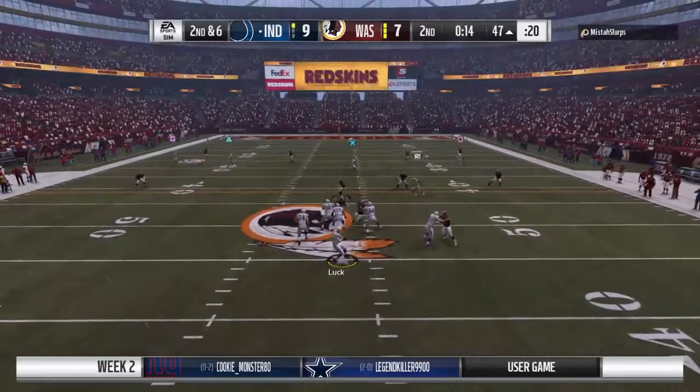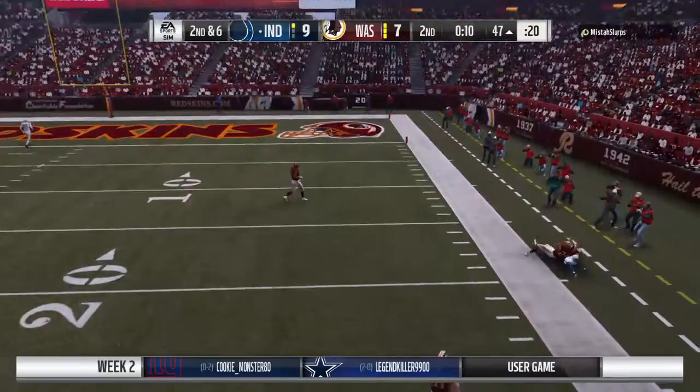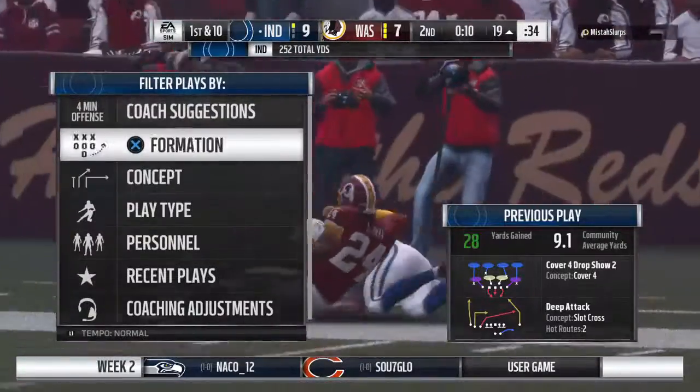Throwing again is Luck. And they'll have it in the red zone before he crosses over out of bounds. A really good pickup of 28 yards.